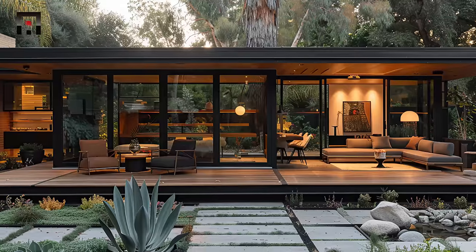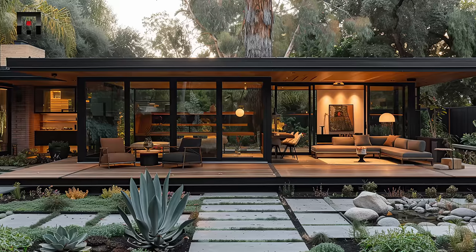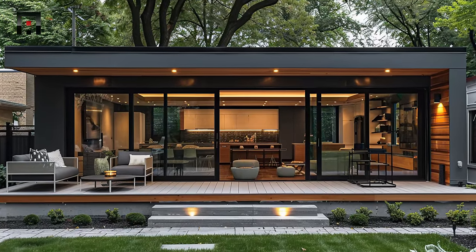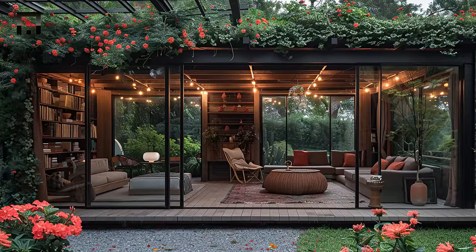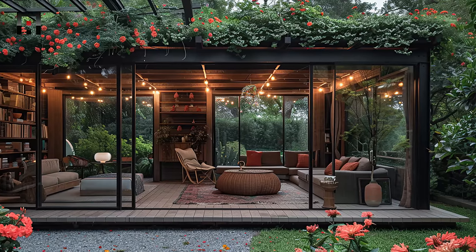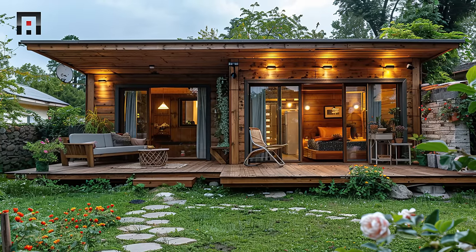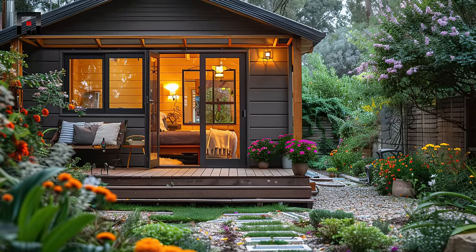Additionally, a casita can serve as a personal escape for the homeowner, providing a peaceful and tranquil space to relax and unwind. The casita can also be used as a rental unit to generate passive income, and it can increase the value of the property, making it a more attractive option for potential buyers. Furthermore, a casita can be used for various purposes, such as a home office, a game room, or a home theater, making it a versatile addition to any property.